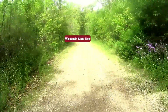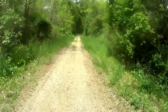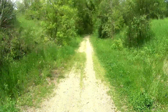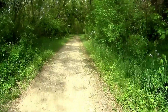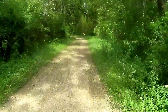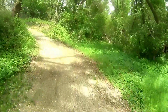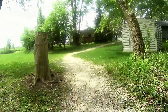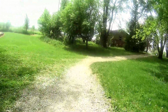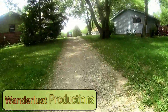But we're in the final stretch now, and the path becomes rougher and rougher, so to speak. At the Wisconsin state line, you will notice that the trail is almost overgrown. This means that you are just about at the end of the trail. What appears to be the end of the trail is a curve in the trail and a slight uphill, and you will see this playground on the left, and then you will exit out on the street in Genoa City.